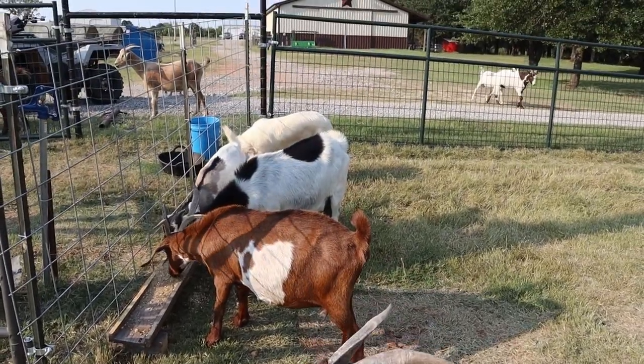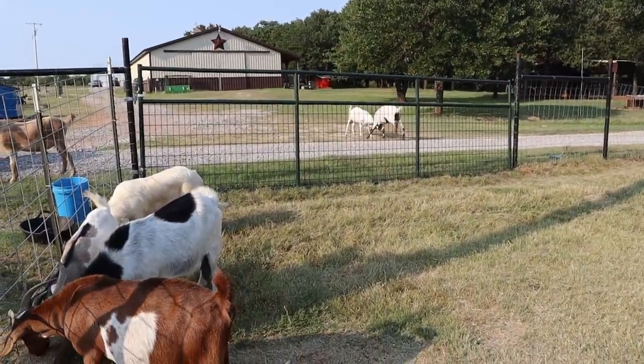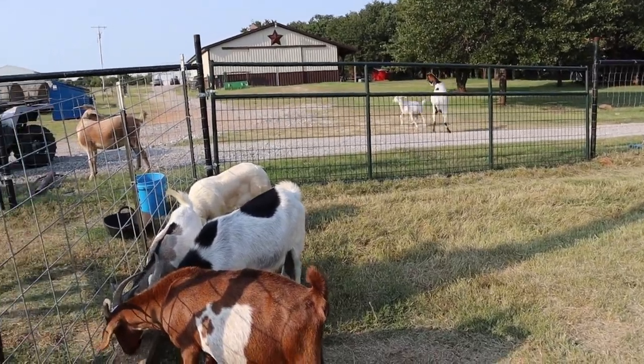Yeah, the goats are actually playing with Megatron now instead of hurting him. And he's playing back for the most part.